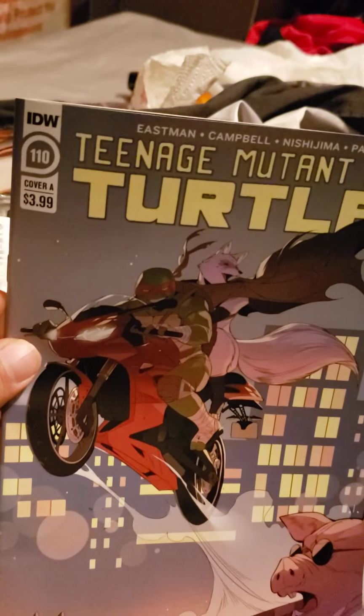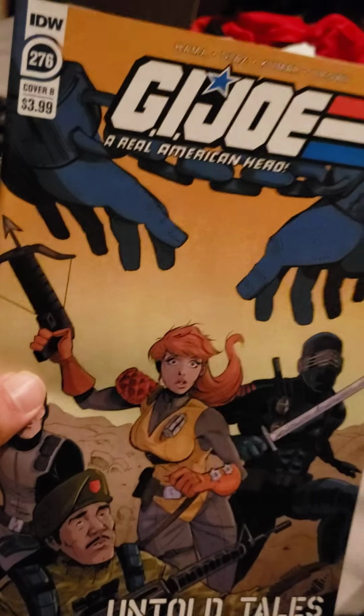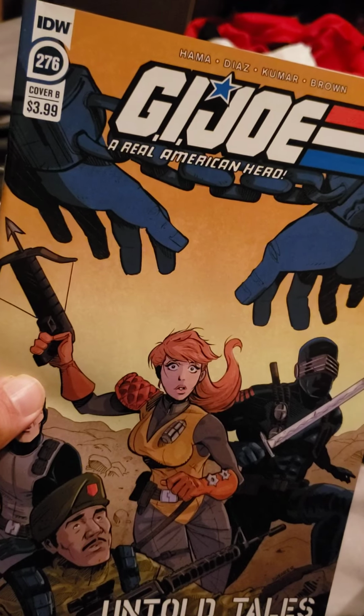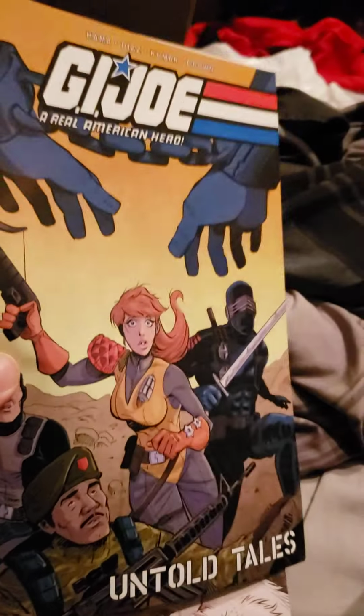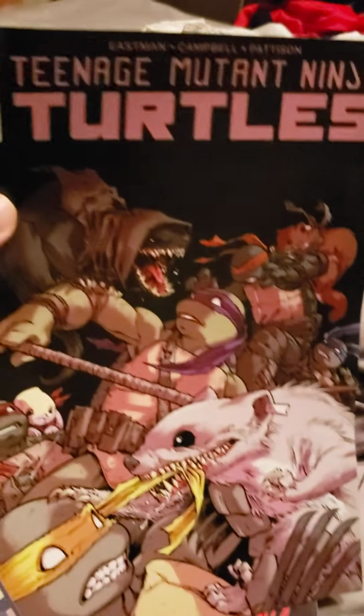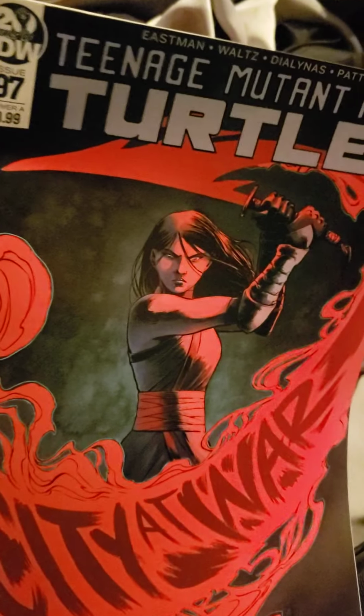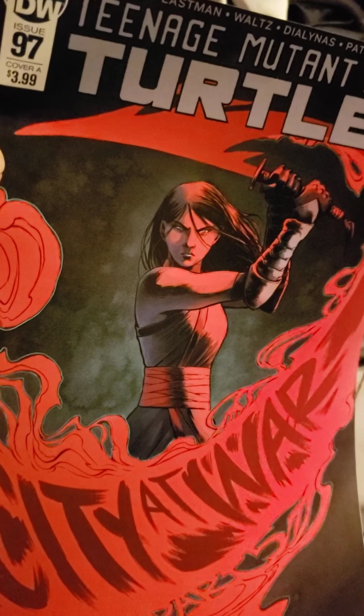Teenage Mutant Ninja Turtles issue 110, cover A. Oh yeah. G.I. Joe issue 276, cover B, A Real American Hero. Next we got Teenage Mutant Ninja Turtles 103, cover A, oh, with the fifth turtle. Teenage Mutant Ninja Turtles issue 97, cover A. Now on to pack number 2.